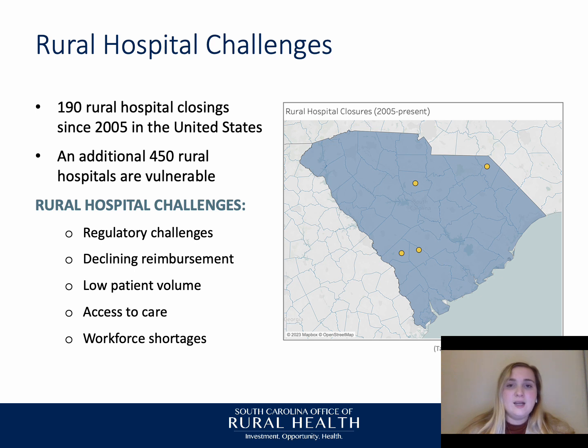With that being said, since before the creation of the critical access hospital model to today's time, rural hospitals have and continue to experience issues related to regulatory challenges, declining reimbursement, low patient volume, access to care, and workforce shortages. Many of these issues have since been exacerbated by the pandemic and will continue to be challenges after the public health emergency ends here within the next couple of months.